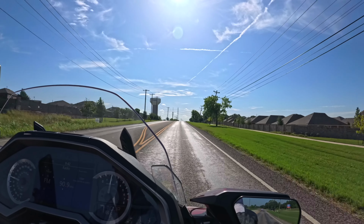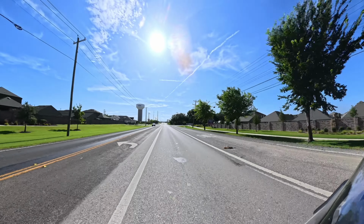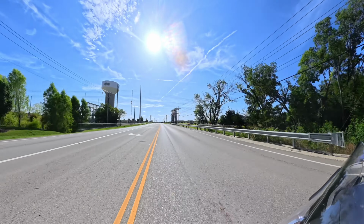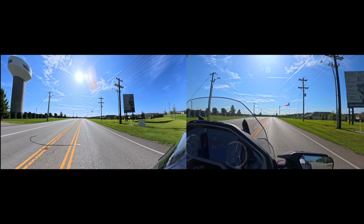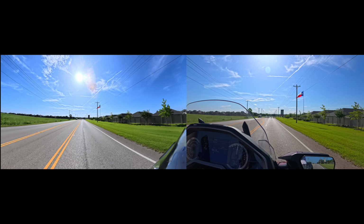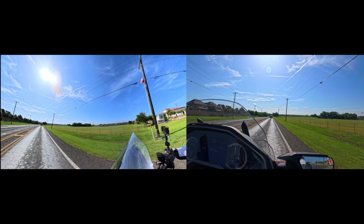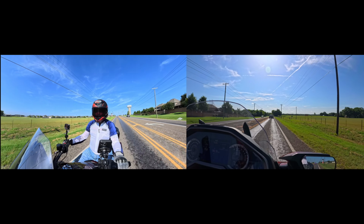Let's do a quick comparison of cameras real quick for these flags coming up here. I'm going to approximate the AcePro with the X5 framing, and we'll see how both come out. I'm going to throw them up here side by side. And now I'm going to reverse my angle. Oh wait, one of them can't.